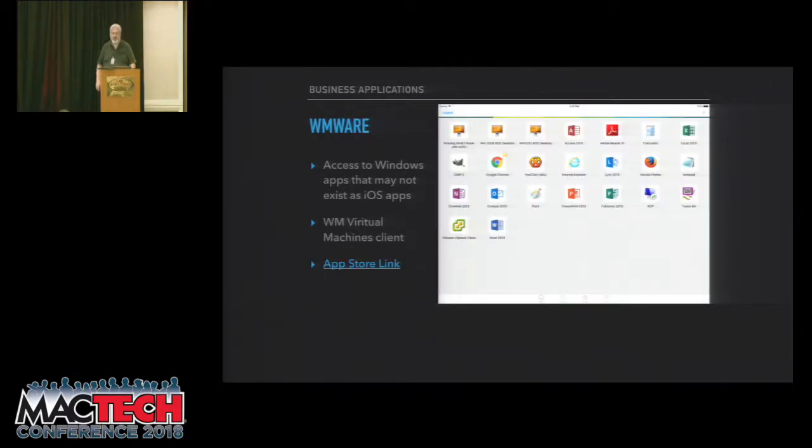All right? Here's what the VMware one looks like. This is what I used at my previous job when I was at MIT. This is what we used all the time.